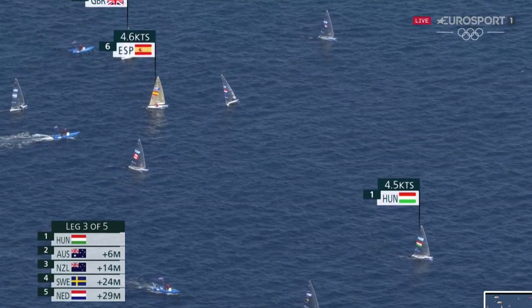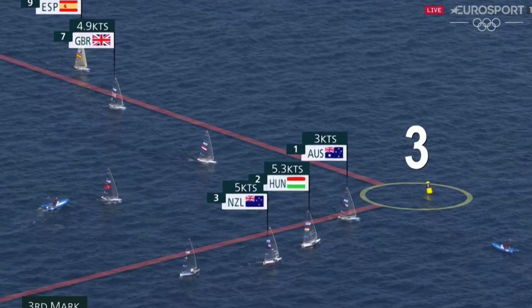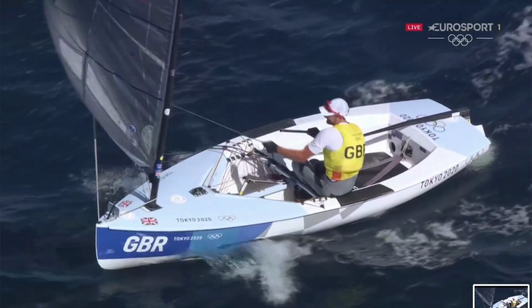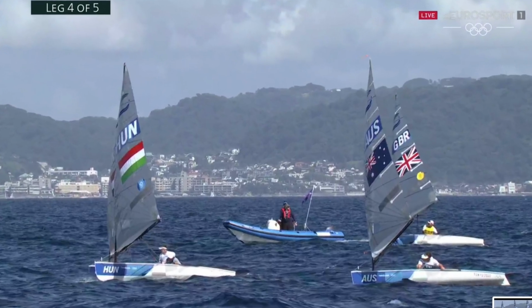Halfway up the second windward leg, Hungary climbed into the lead. However, Australian Jake Lilly quickly got it back. Scott had climbed up one place to 6th, and with 1 mark to go, it was a nail-biting downwind for Scott as we saw the Hungarian climb back into the lead.